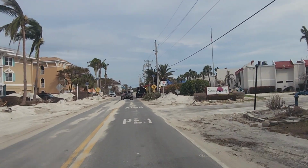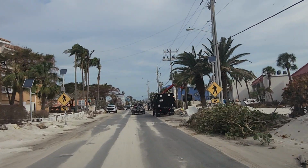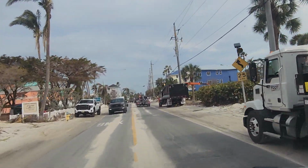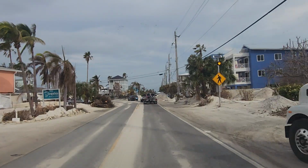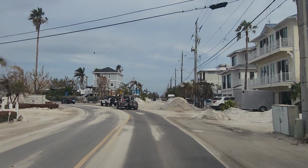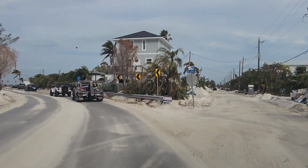Storm surge is nothing to play with. We did have some tornadoes come through, not my place, but out that way, more in Palmetto. I'm in Parrish. One of my racer friend's sons got his roof ripped off. Tornadoes are no joke either. They had a ton on the East Coast.